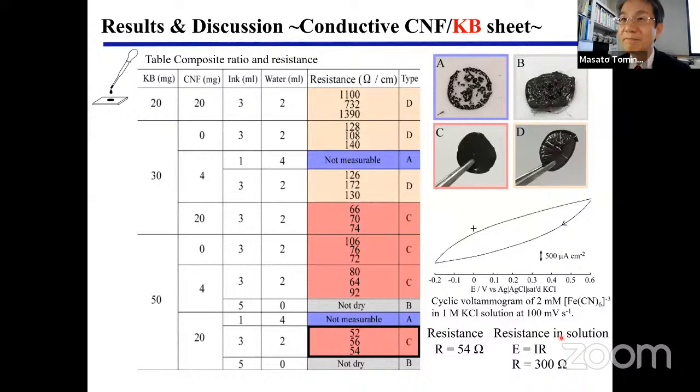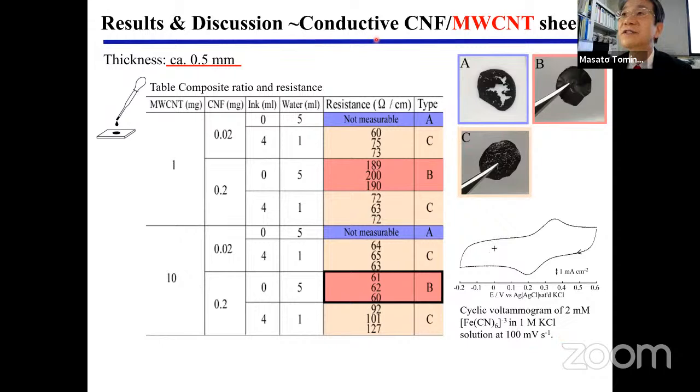So next, I use the multi-walled carbon nanotubes. I prepared a dispersed solution, a mixed solution of cellulose nanofiber and multi-walled carbon nanotubes, cast it on the Teflon sheet and dried it. In this case, we can obtain a very nice redox reaction of this complex. So it means this film can be used for electrochemistry.